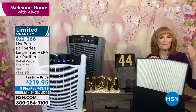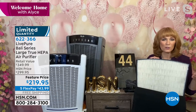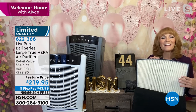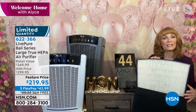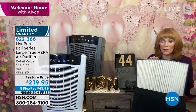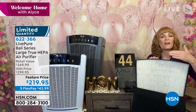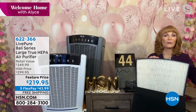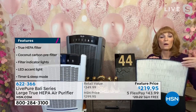So if you've been thinking about an air purifier, and one of the things that held you back was the cost of filters every 3-4 months, this is permanent HEPA filtration, and it is true HEPA. So we're gonna capture 99.97% of all the particles in the air. And that could be the allergens that are outside that have come in when you open the door, or the allergens that are inside the house, like dust, dander, mold spores.